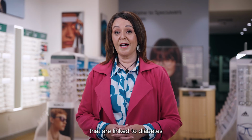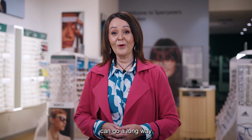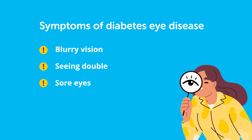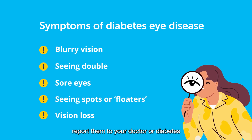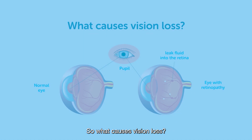Eye conditions that are linked to diabetes include cataracts, glaucoma, and diabetic retinopathy, which is the most common. All can lead to vision loss, but early diagnosis and treatment can go a long way towards protecting your eyesight. Symptoms of diabetes eye disease include blurry vision, seeing double, sore eyes, seeing spots or floaters, vision loss. If you notice any of these symptoms in between your routine eye tests, report them to your doctor or diabetes health specialist immediately.